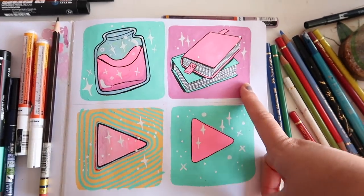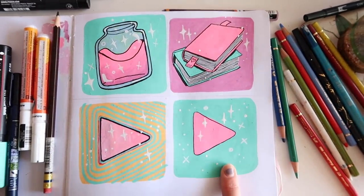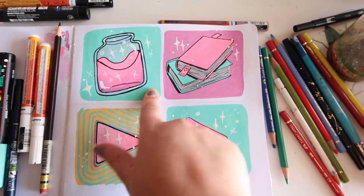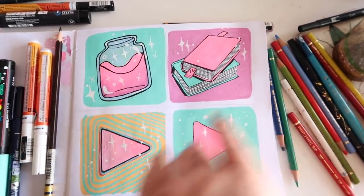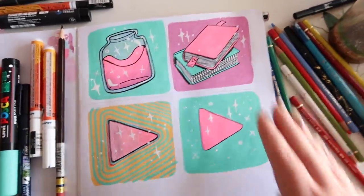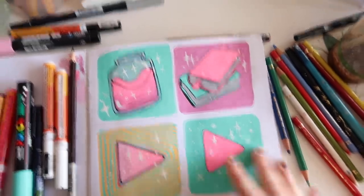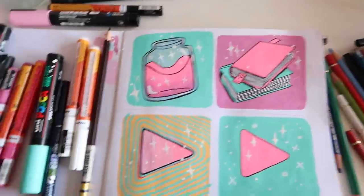So this one would be for the book club icon, this one for the YouTube icon, and then this one for the tip jar, but access to posts and stuff. So I'm not really sure on the wordage, but these are gonna be the icons. And yeah, that's it for that.